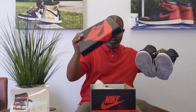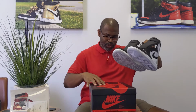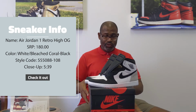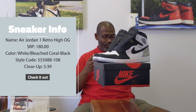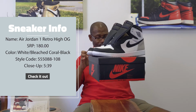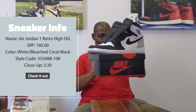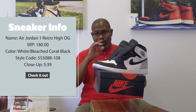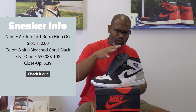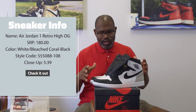All right. I'm going to do a close-up so you guys can get a good look at it, just to see the details. It's really a nice shoe. Let's read that label. Air Jordan 1, Retro High OG, 555088-108. Color, white, bleached coral, and black. Let's get to that close-up because I do want to show you the small details on the shoe.